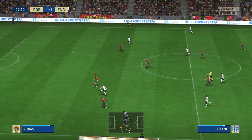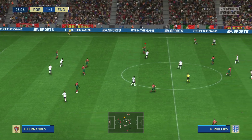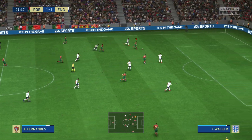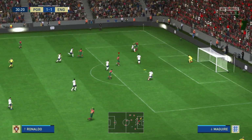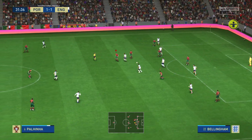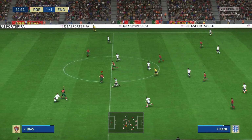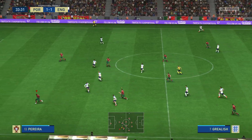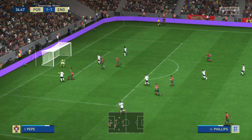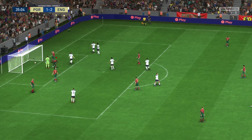Kane. Well, not hard to read that pass. Guerrero. Fernandes. And he's clear his lines. This might be ideal for the counter. Kane. Can he put them in front? Yes is the emphatic answer. And you have to say it was on the cards.